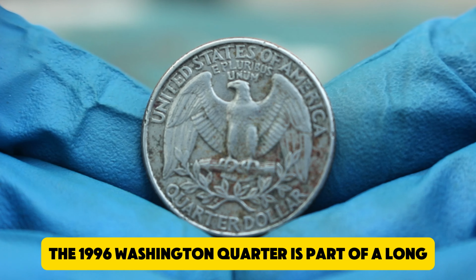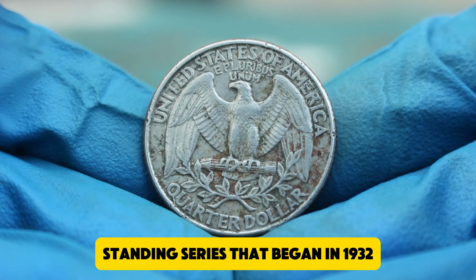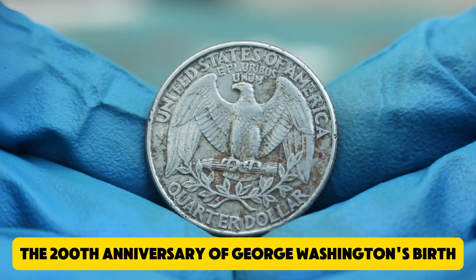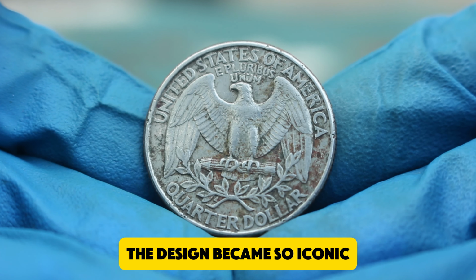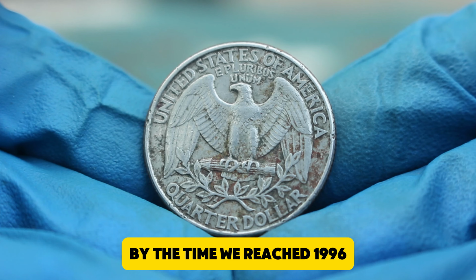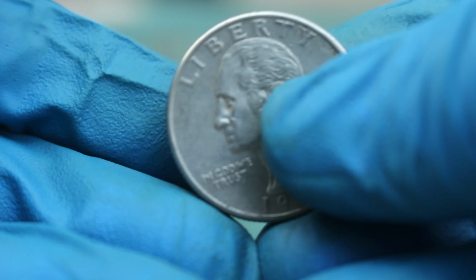The 1996 Washington quarter is part of a long-standing series that began in 1932. Initially struck to commemorate the 200th anniversary of George Washington's birth, the design became so iconic that it was adopted for regular circulation. By the time we reached 1996, the Washington quarter had already been a staple of U.S. currency for over 60 years.